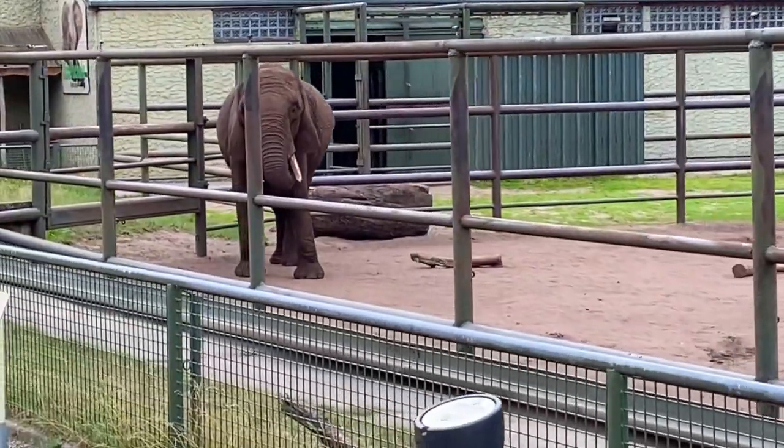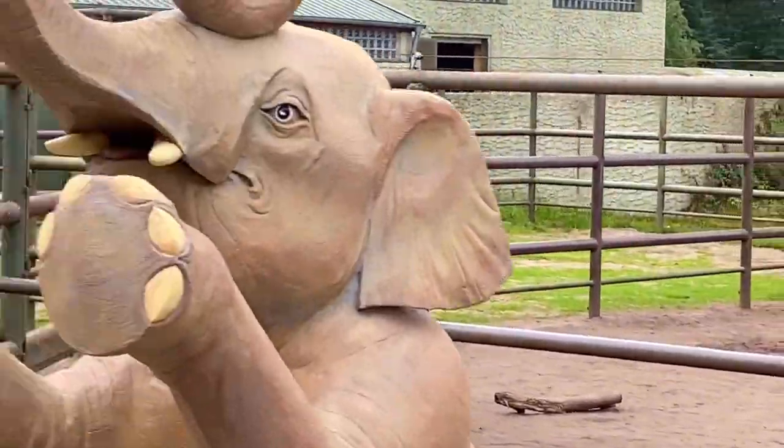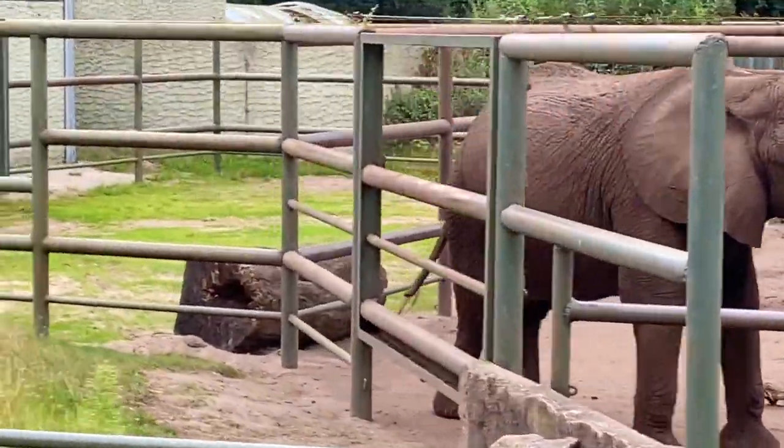The 23rd of March 2006 saw the first African elephant calf to be born in North Germany for 30 years.